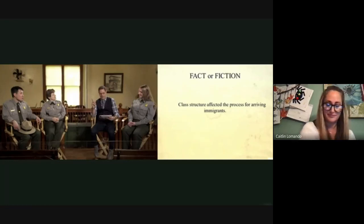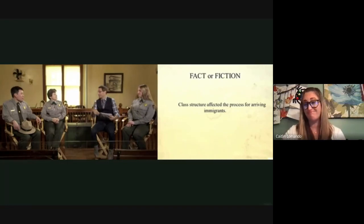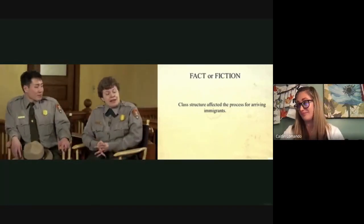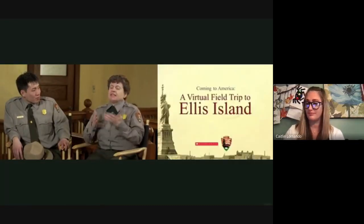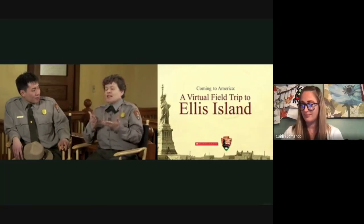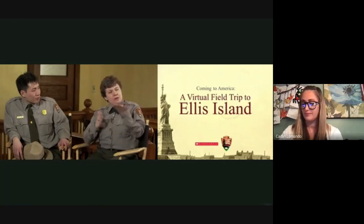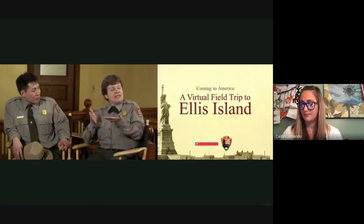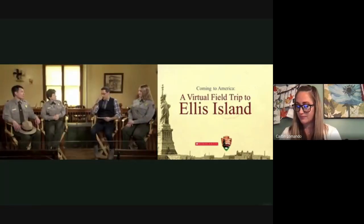All right, one more fact or fiction. Fact or fiction: class structure affected the process for arriving immigrants. Fact. Wow. Absolutely. The amount of money you could spend on a ticket made the difference. If you were in a first or second class compartment, you never even set foot on Ellis Island. You were inspected medically and legally on the ship itself. It's only those folks in the third class or steerage class that we were concerned about that came here to Ellis for a really thorough inspection. So they were ferried over from the boat to the island, because those big steamships couldn't fit here in the slip.